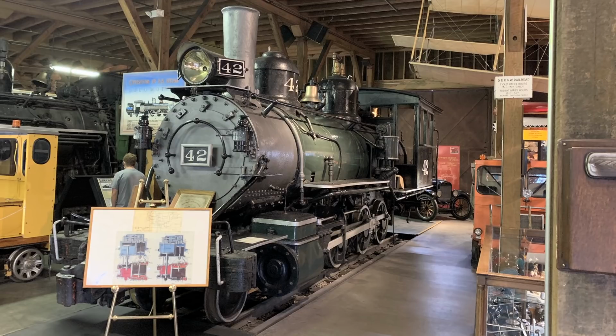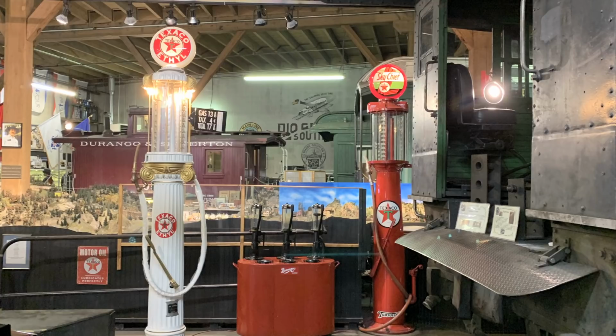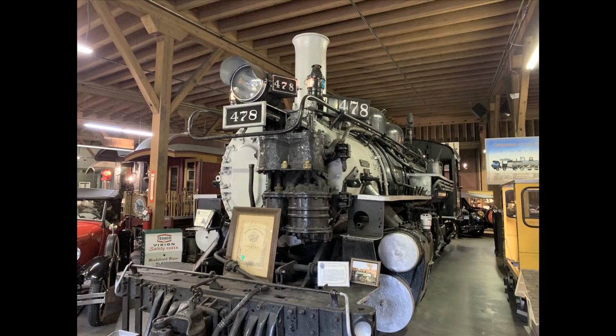Which is nice. I really love 42 here. You know me and early engines. Oh, me too. They're cute. They're really, really neat. I love the Wayne gas pumps. We have a fascination with Wayne gas pumps. Yes, we do. We went through that whole show of restoring one for Garage Mahal.